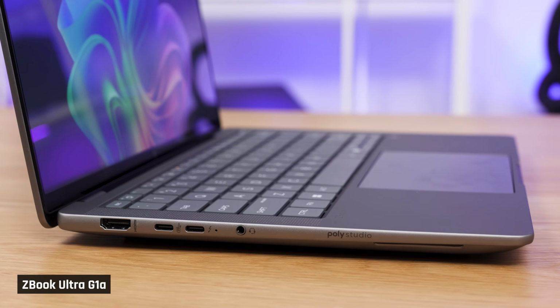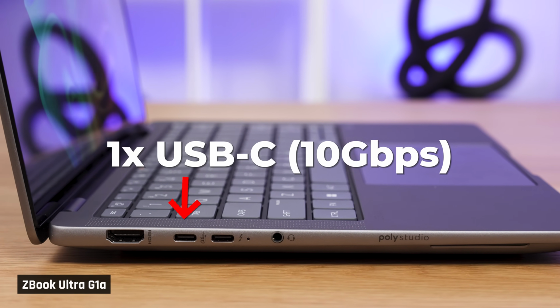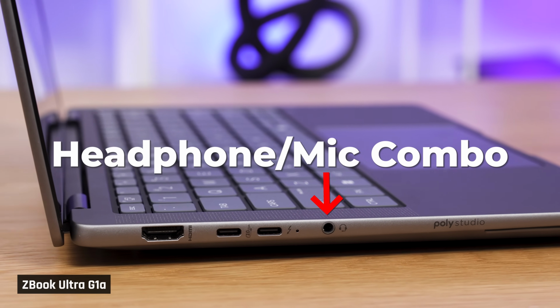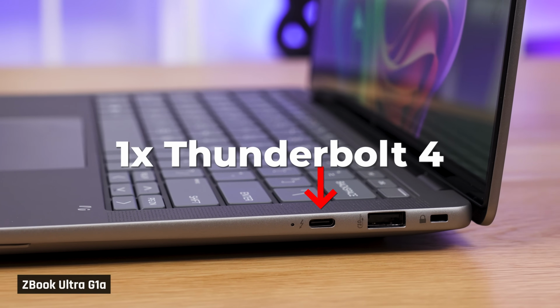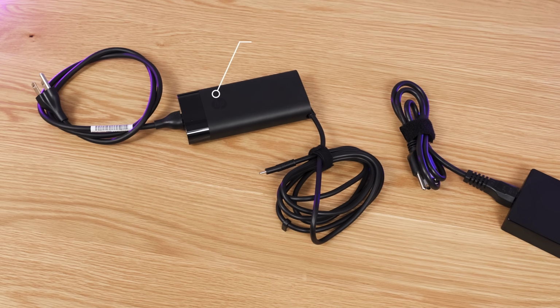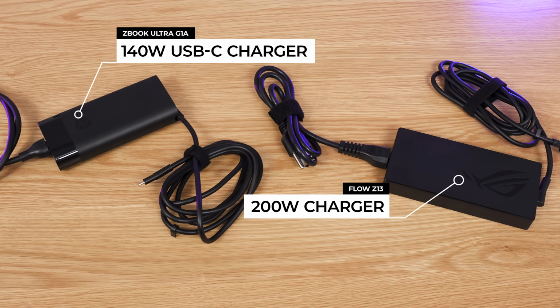When it comes to ports, it's all sunshine and rainbows. On the left side, you get an HDMI 2.1 port, a USB Type-C 10 gigabit port, and a Thunderbolt 4 port that also supports charging. You also have a headphone mic combo jack. On the right side, a Kensington lock slot, a USB-A 10 gigabit port, and a second Thunderbolt 4 port that, like the other one, supports charging. It's great that the whole laptop is charged via a 140-watt USB-C charger and doesn't require a proprietary charger like the Flow Z13.